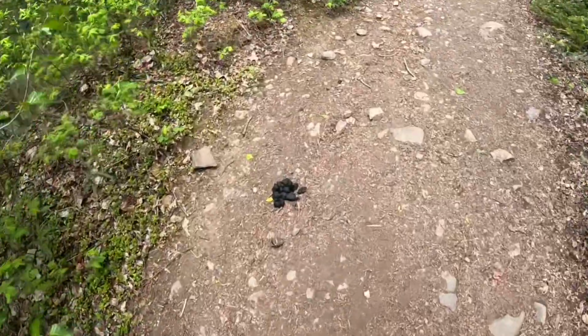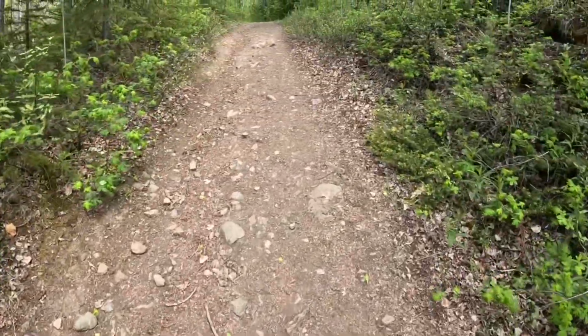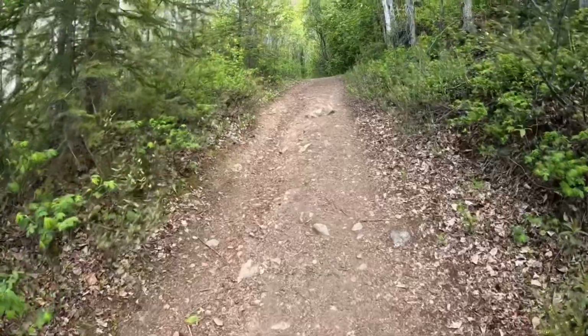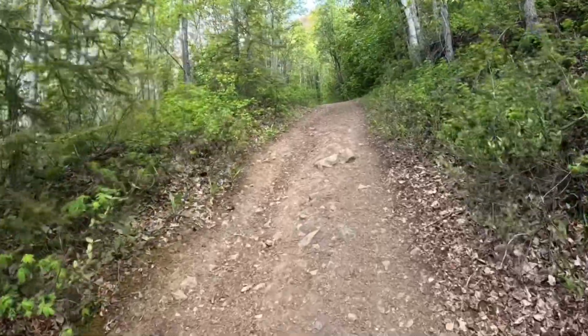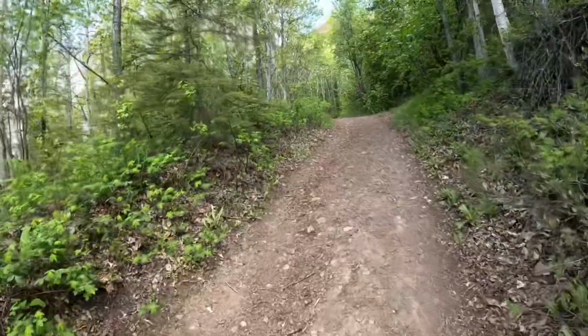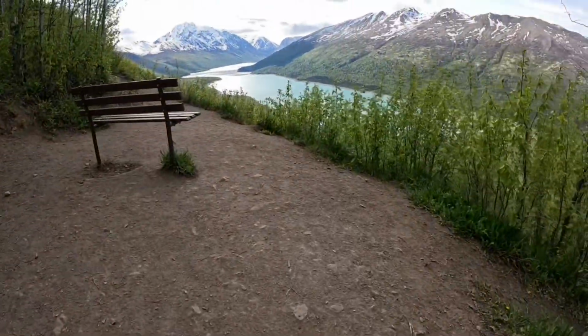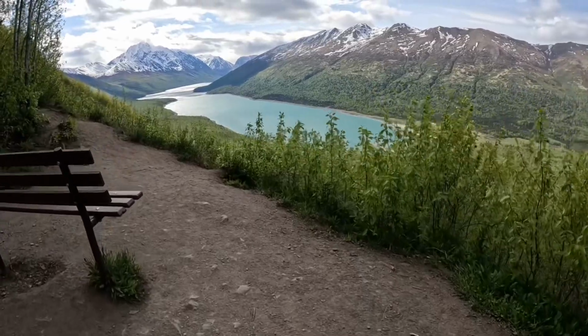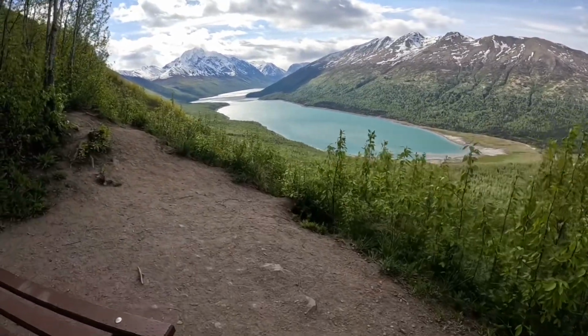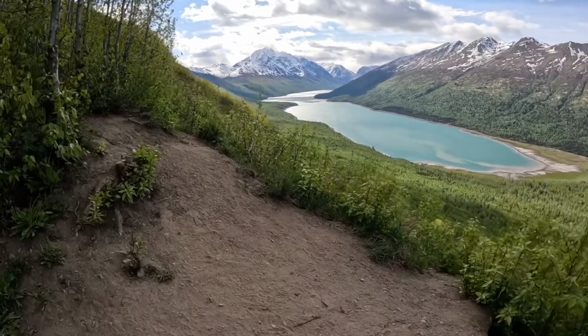So we got our first instance of bear scat here. So gonna need to be a little bit more aware, a little bit more cautious as we keep going. Well, up for our first little stop here. First bench and the first overlook.